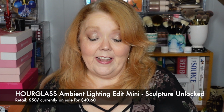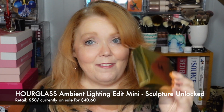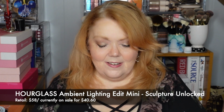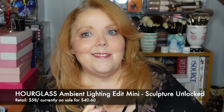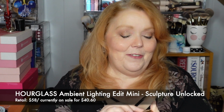Yes, this is from Hourglass, and this is the Ambient Lighting Edit Mini Sculpture Unlocked. And I do have this, so I'm not going to open it. Let me grab mine so you can see it. Okay, so this one's mine. Excuse the fingerprints, because it is something that will give you a lot of fingerprints.